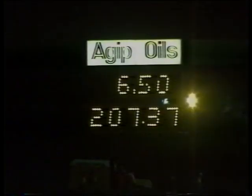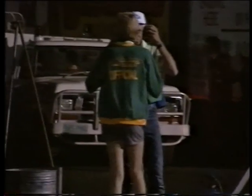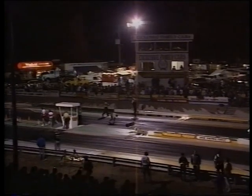John Noonan gets out in front, and Gary Phillips is all over the track, just saves it. It's an upset. The top qualifier out in the first round, but keeps the car safe. 6.50 for John Noonan, 207.37, and Gary Phillips overpowered it. Very, very close, and saved it. A heart-stopping moment.